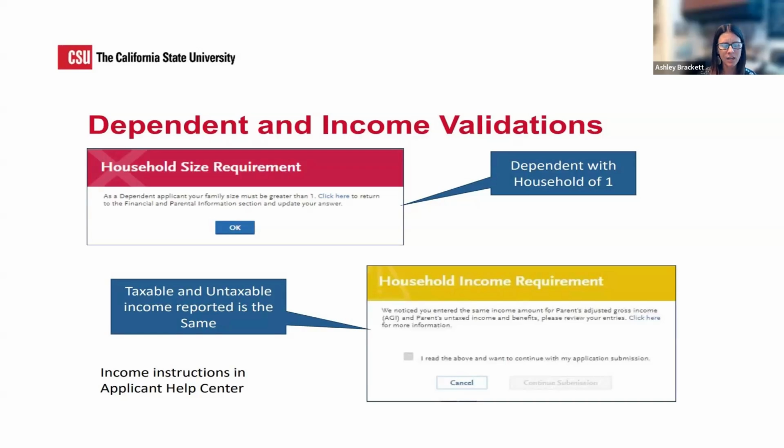And there are instructions in the help center. If you have any questions, you can see there's a click here to learn more if you're unsure of what your income should be, looking at your taxed versus untaxed.